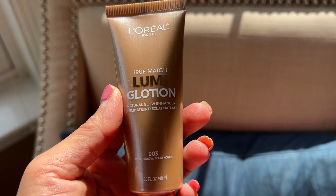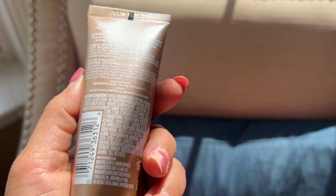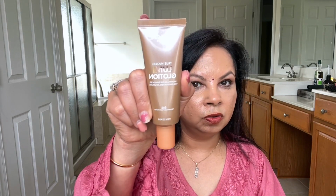The next one I have is this L'Oreal Lumi Glotion, and the color that I have is 903 Medium Glow. Now I would use this under the foundation. Let's say your foundation is matte, right? And you want to have some sheen, you want to have that glow, then in that case I would use this L'Oreal one. And then again, let's say you just want to have very light coverage on your skin, just maybe a concealer, and then just apply this and you are good to go.